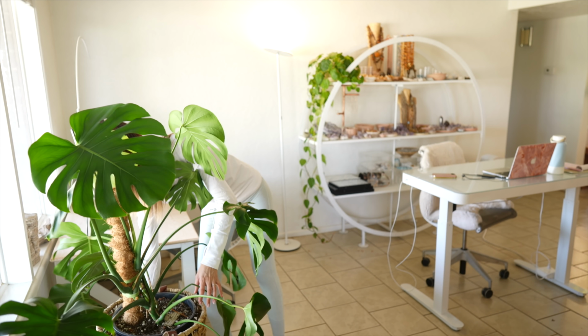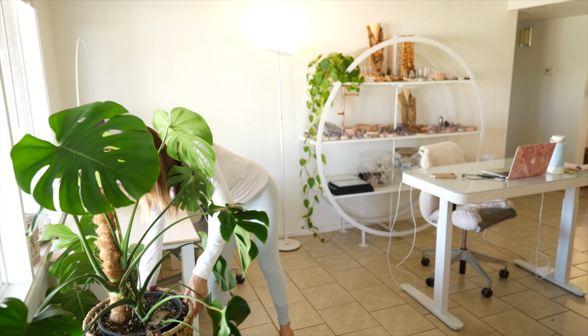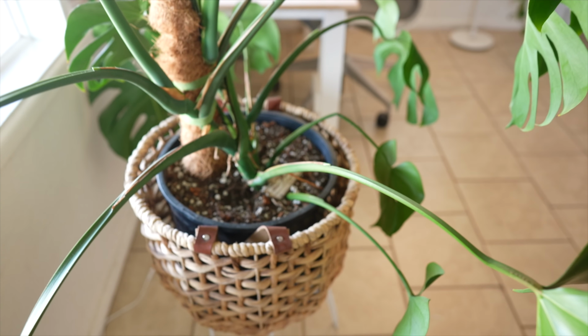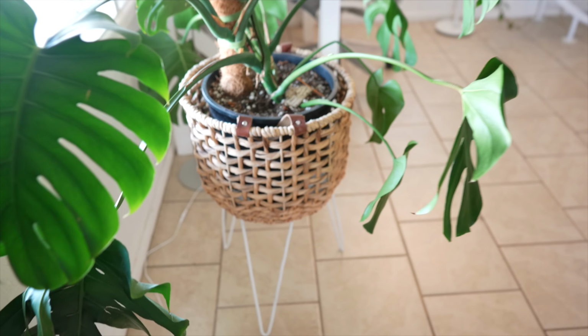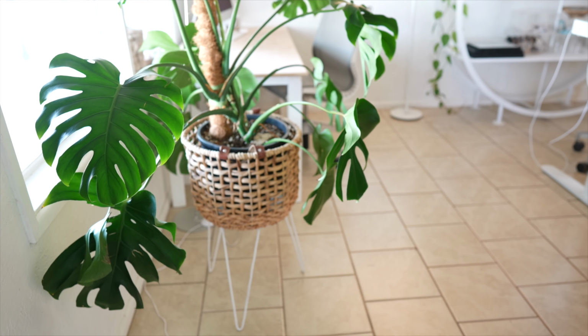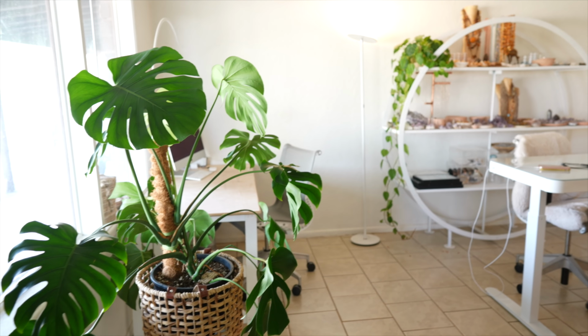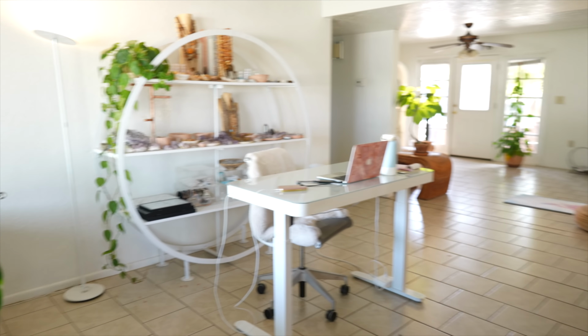All right, here, let's get that tucked in a little bit more. I've got this monstera potted in a plastic pot and it's just sitting in a basket, and there is a saucer in there. And I have it on that stand. I got that stand at an estate sale for $2 and just spray painted it white a couple of years ago. I think that's better. That feels not quite as stark in here. Just adding some plant life really can change up the space nicely.